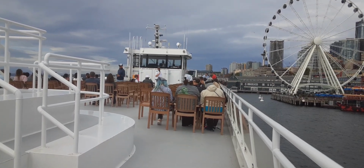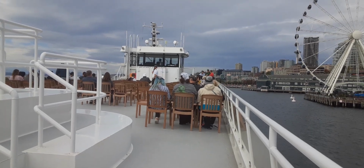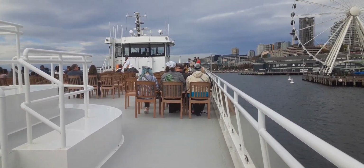But if you do see anything special floating around in the water, feel free to point it out to me and I'll try to identify what we got going on and point it out to everyone else on board.